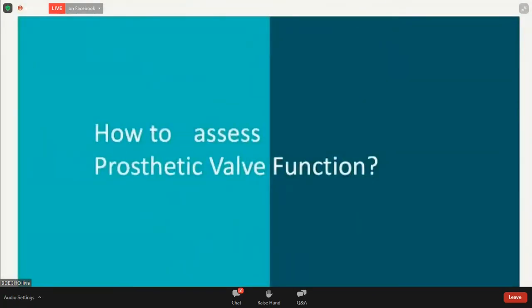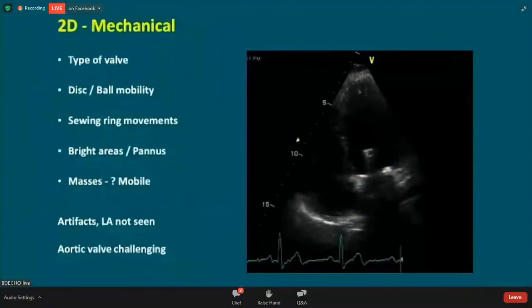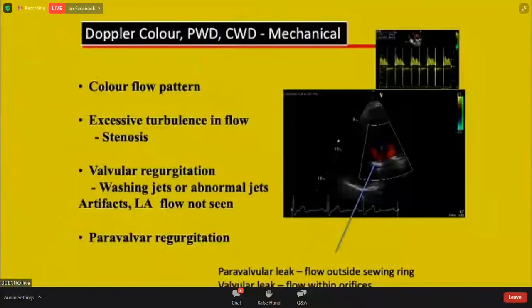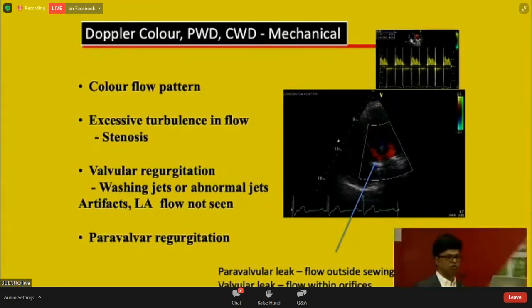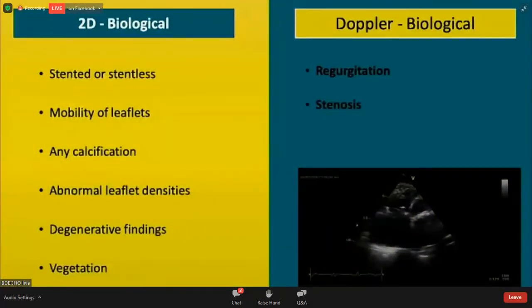How to assess prosthetic valve function? By clinical evaluation: symptoms, signs, date of valve surgery, type and size of valve. By 2D echocardiography, we can assess the type of valve, disc or ball mobility, sewing ring movement, bright area and pannus formation, any mobile masses. By color Doppler, continuous wave Doppler and pulsed wave Doppler, we can assess the color flow pattern and excessive turbulence in flow, that is stenosis or valvular regurgitation, either a washing jet or an abnormal jet. Paravalvular leakage means flow outside the sewing ring, valvular leakage means flow within the ring. In the same way we can assess a biological valve.